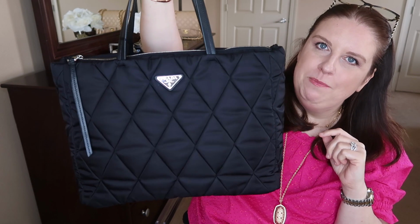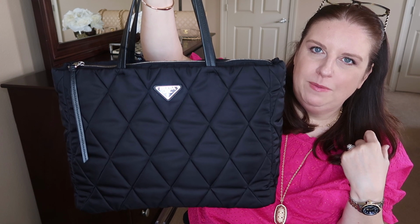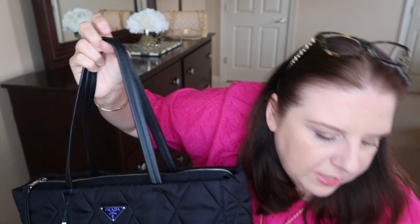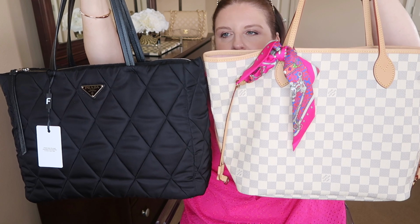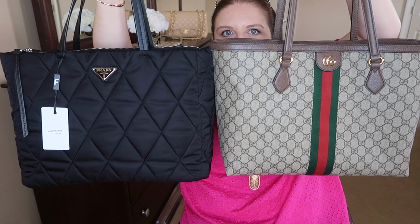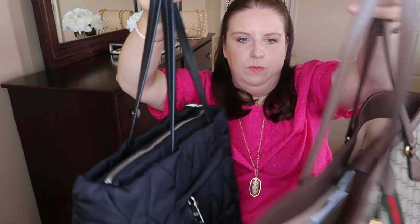It is a little bit smaller than your typical tote, which is also something that I like, because I didn't necessarily want anything overwhelmingly huge. But it is smaller than, for example, I brought my Neverfull. Do you see the difference? So obviously it's not as big as the Neverfull, or even if I compare this to the Gucci, I think it's slightly smaller, just a notch smaller than the Gucci. But you know, it's pretty comparable.